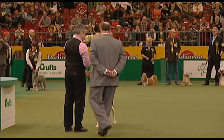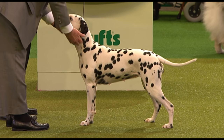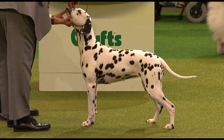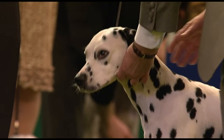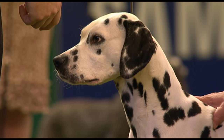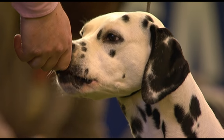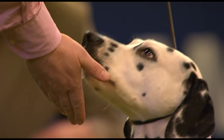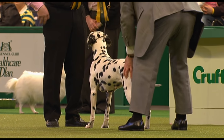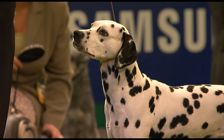Dalmatian. Third highest entry in the utility group. In the utility group there were 3,227 entries, comprising 3,034 dogs. And the Dalmatians, the marathon runners, well, they were judged by Mrs. Robbins. Total entry of 243. Selected this dog, 3475.